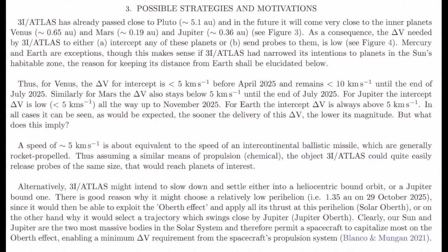Alternatively, 3I Atlas might intend to slow down and settle either into a heliocentric bound orbit or a Jupiter-bound one. There's a good reason why it may choose a relatively low perihelion, since it would then be able to exploit this Oberth effect. In other words, get behind the Sun and do its big maneuver unseen, and apply all its thrust at this perihelion, called the solar Oberth.